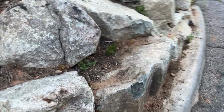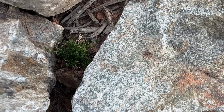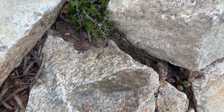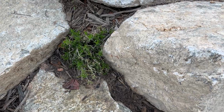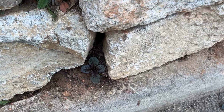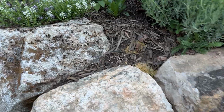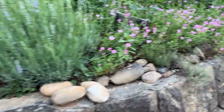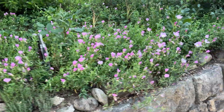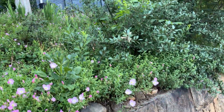But, and I've been watering pretty diligently. I think I skipped a day, but it has been really hot. Phlox there. So, yeah. But we're about to get another wave of rain, I think. So the yard's already going crazy. See, it's wild.